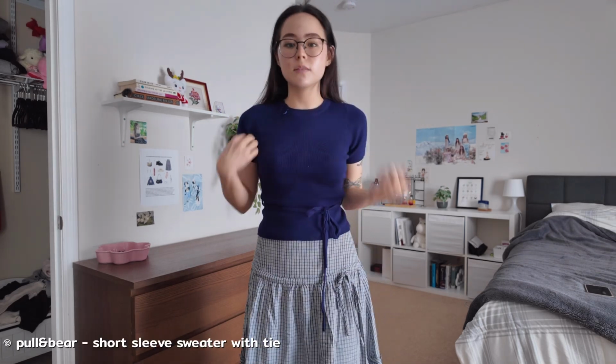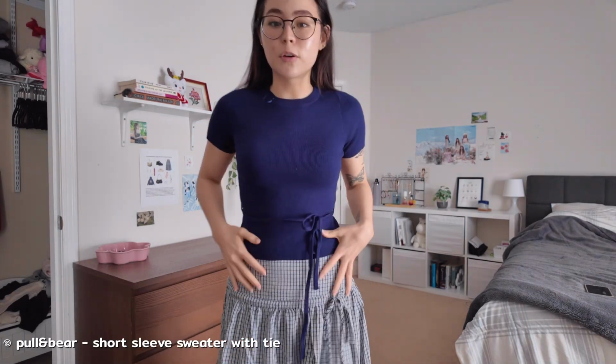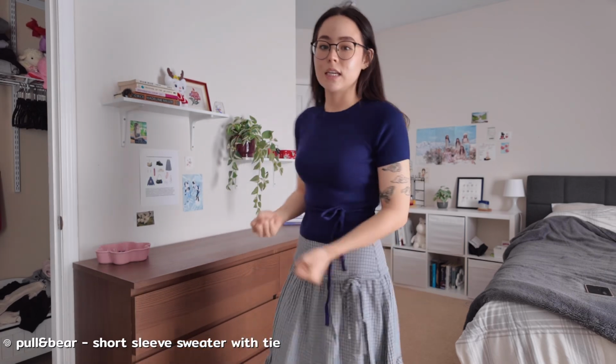And then I also got this top from Pull & Bear. It's kind of like a sweater top. It is so soft and it feels so nice. I really like this little tie detail because I feel like a lot of my outfits are pretty basic, so this is a very cute addition to my outfits.